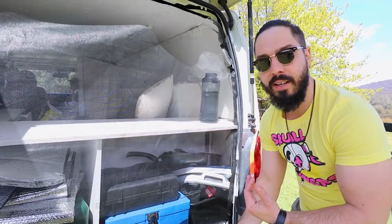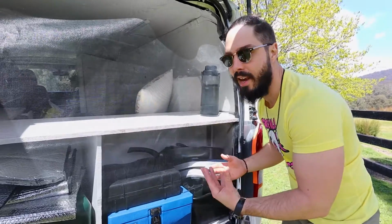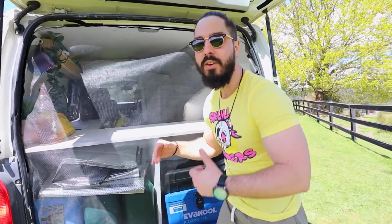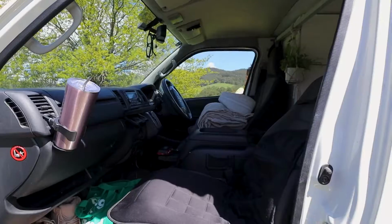As we keep camping in it and as we keep working on it, we're going to get specific storage solutions just for this area. And if you want to see how this section pops in and out and how we put it together, we actually made a whole video just on this back section part. So make sure you go back and watch that one. Right, let's go around to the front cabin.